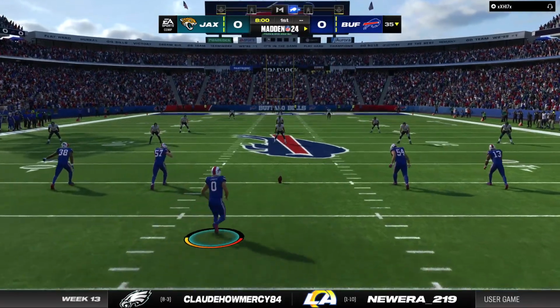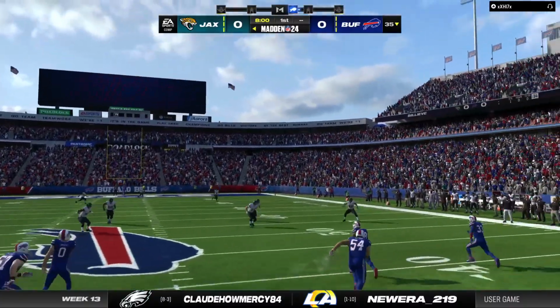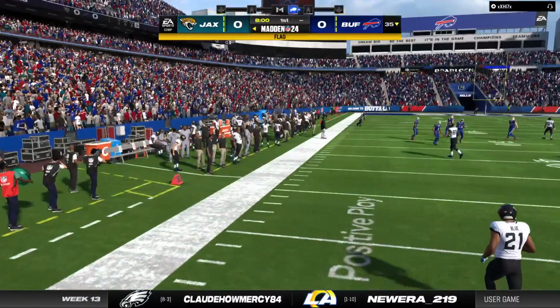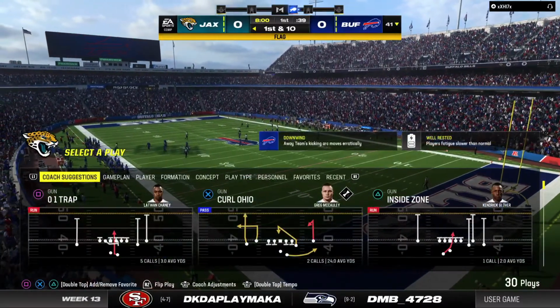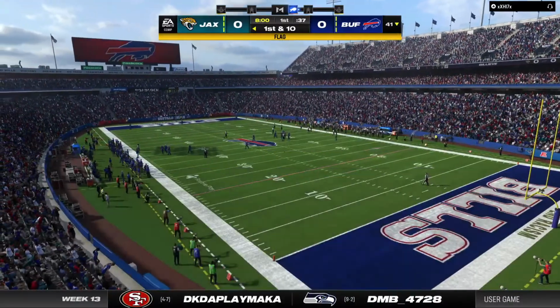The calendar has turned to December, and we're in the home stretch now as we're underway in Week 13. And they're going to mark that where it went out of bounds, so really good starting field position up past the 40-yard line.